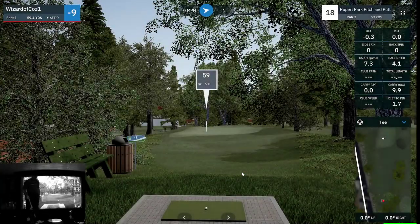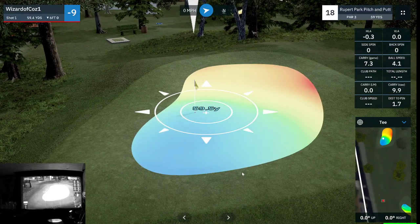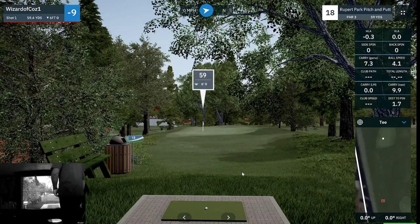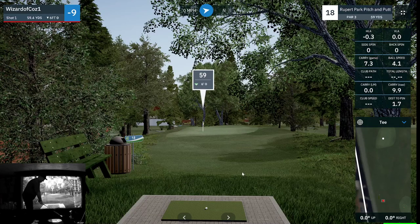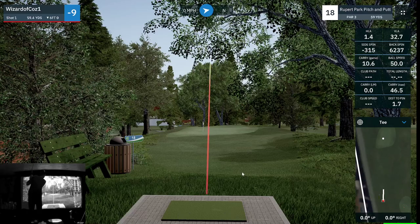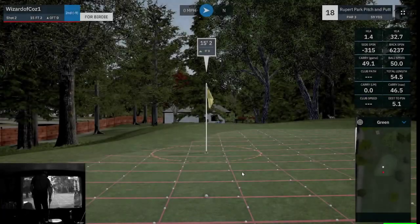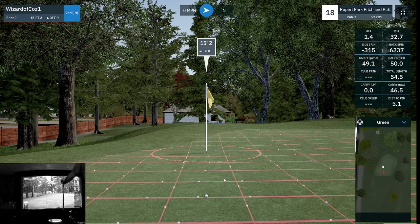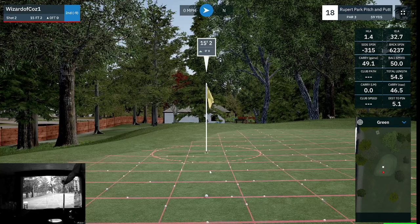All right, well, we got another chance right here. Not what I was looking for. 5 more yards on that one too. Can we get Josh out of here? Maybe. It's going left. It's going left. It's not going left a lot, but it's going left.